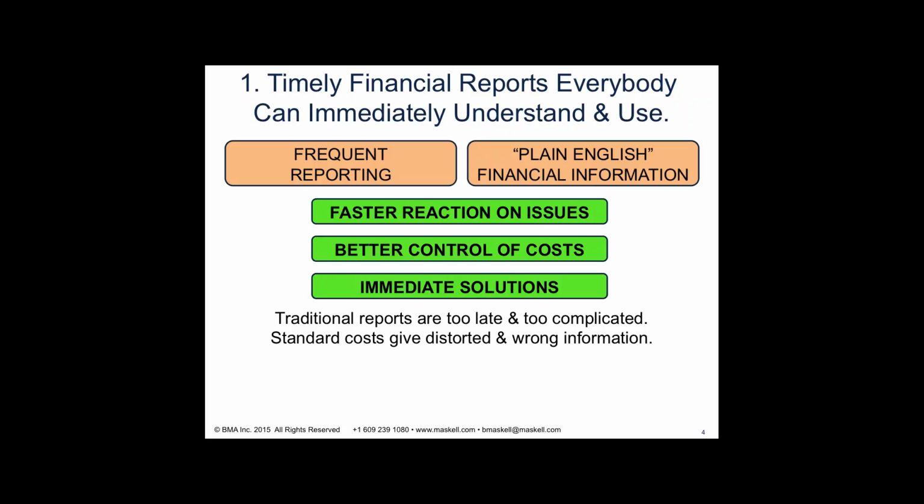Because we need to be able to react more quickly to the issues. We've got to be really on the ball and on time with the information that we're getting. Also, we've got to control our costs better. We can't control something where the information isn't coming very frequently. But if we do have information that comes frequently and with information that people understand, that leads to people being able to immediately come to the solutions.